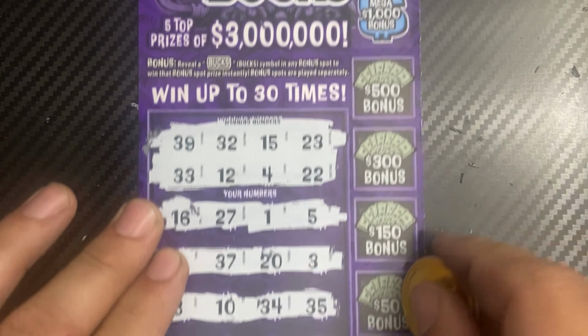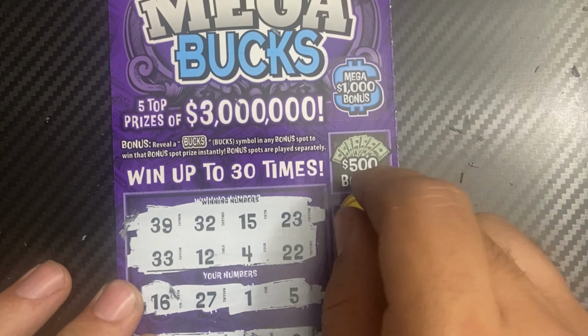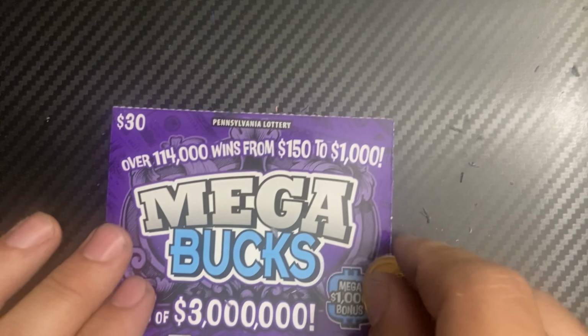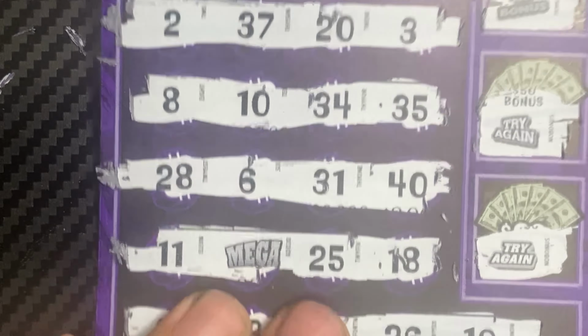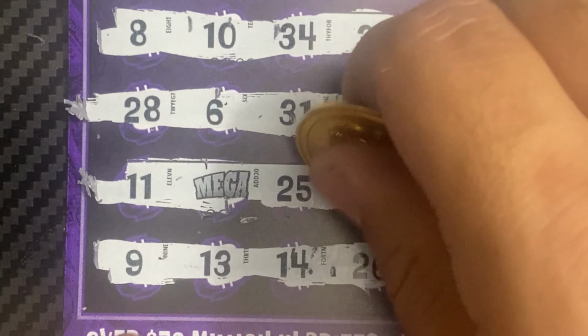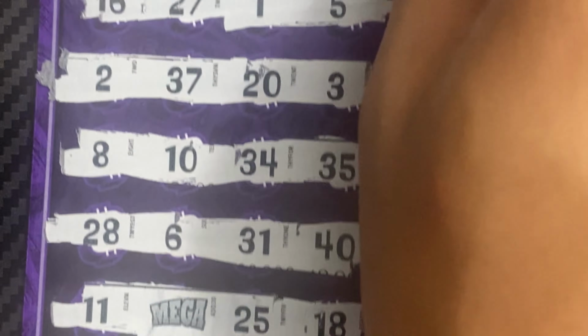Bonus, try again. $50, try again. 150, no bonus. 300, try again. And 500, try again. Mega 1000, no bonus. So under the mega symbol, we won $30, so I guess that's a $60 win. Very nice. $60 winner.